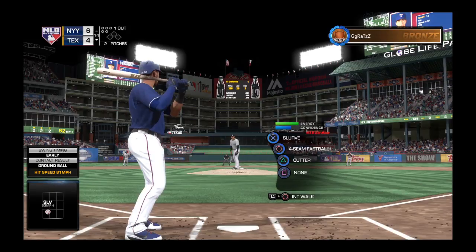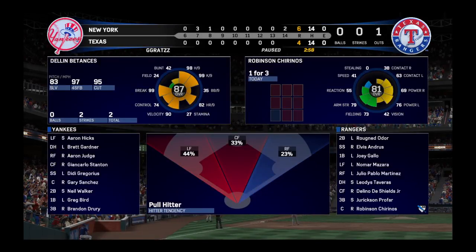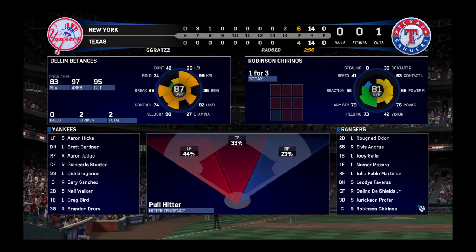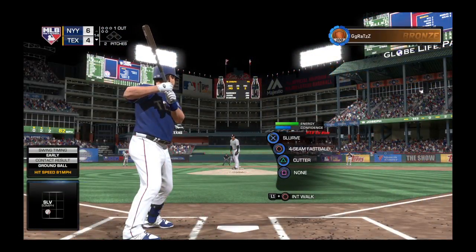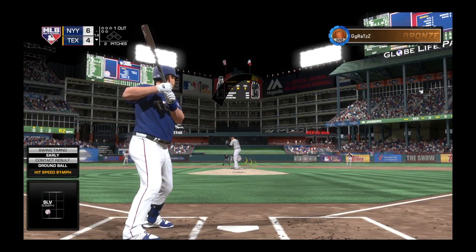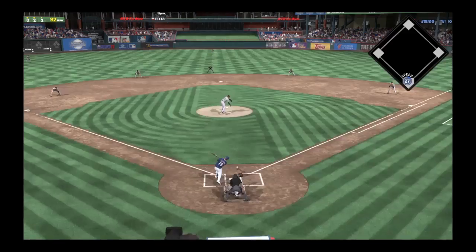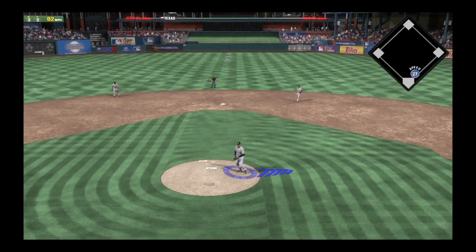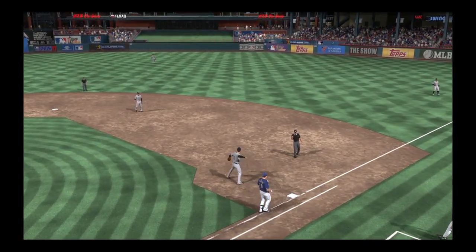Up next for the Rangers, striding into the box, Robinson Chirinos. He's got a hit. Tommy Joseph will move into the on-deck circle now to try to get something started here with one gone in the inning. Hit weakly back to the mound. Throw on to first, two gone.